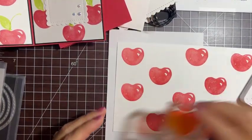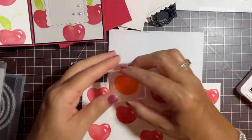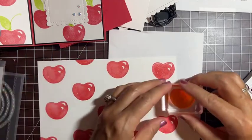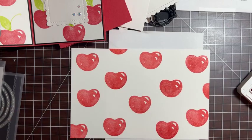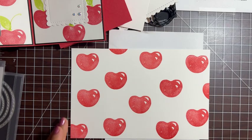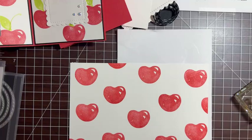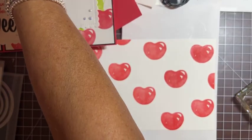Let me get, and we're just going to keep stamping. And so far, I'm not really going off the page too much. But here, I'm going to go off over here. And then I think I'm going to go up a little bit here. And maybe off a little bit on this side. And I think that looks pretty good. We're going to stop right there.